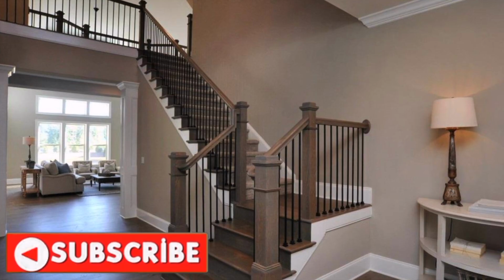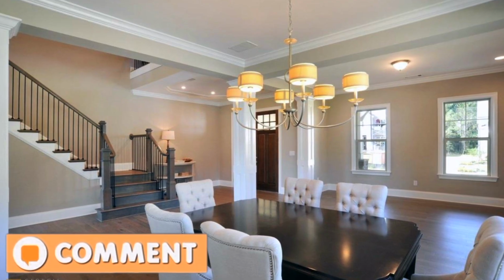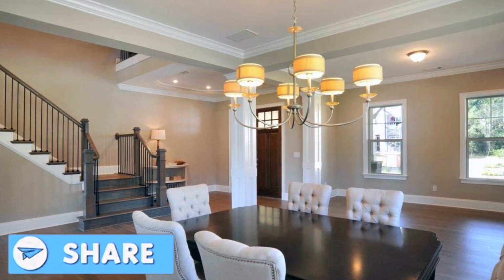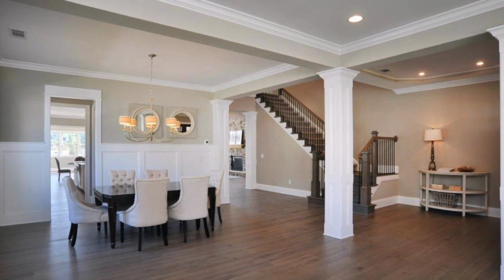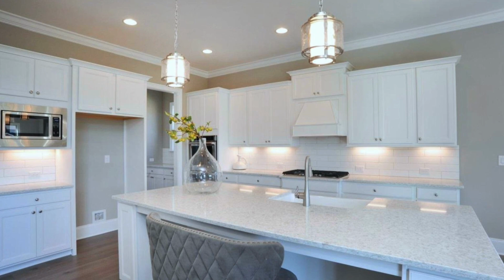We are in Alpharetta, Georgia, which is north of Atlanta. Today we are touring the home of Eva Marcille. This home was brand new when she bought it. It has 4-sided brick, a 3-car side entry garage, 5 bedrooms, 6 bathrooms, and a 2-story basement.